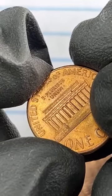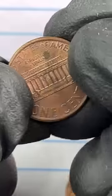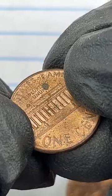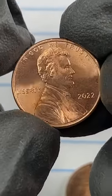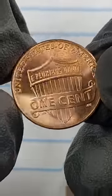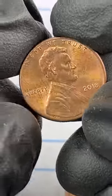There's a 2000. Check the AM. Nope. Here's a 2000. Check the AM. Nope. 98, check the AM. Close. 2011, damage. And then finally, just a 2018. All right, everyone, let's go through all the finds.